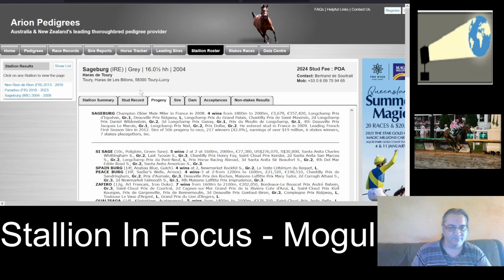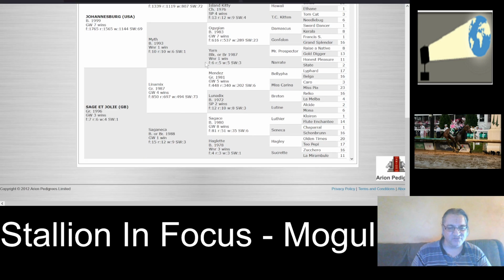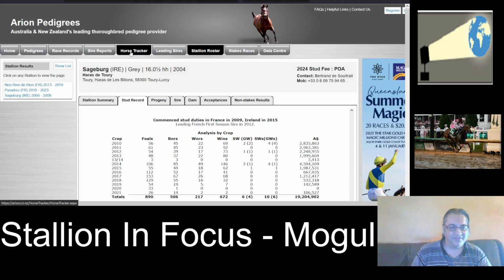But yeah, Sagerberg, decent enough stallion. I suppose from a National Hunt point of view, his stock is really just blooming. His first crop was 2010 there. The 2016 crop would be 8 years old. People might argue that was the perfect time for a National Hunt horse. So the best may still be yet to come out of that stallion, I suppose, is what I'm saying.